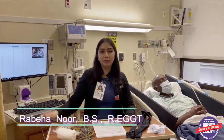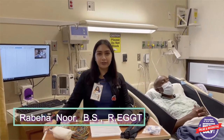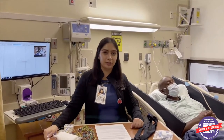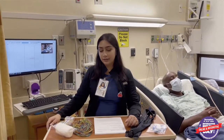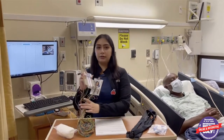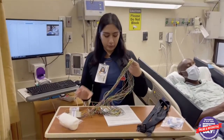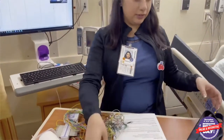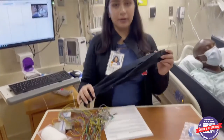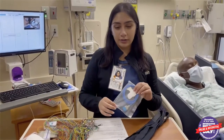Hi, my name is Robbie. I'm a Royal Herman registered EEG tech in the Epilepsy Monitoring Unit. Today I'm going to be showing you an example of how we set up an EEG on a patient here. An EEG is a test that measures brain activity. It's similar to the way you have an EKG done, with a similar type of electrode system. We'll be attaching all these wires to your head. We'll also be putting on respiratory belts to monitor your breathing, and a pulse oximeter to measure your oxygen levels while you're here.